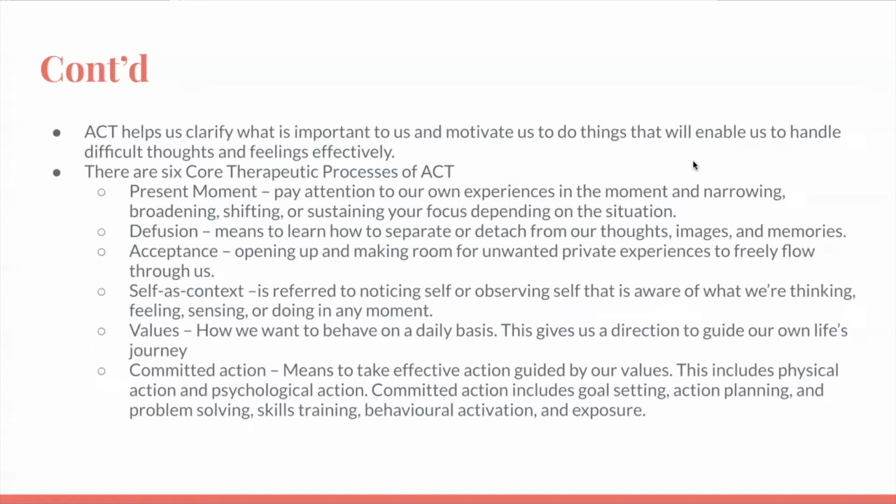Self as context is usually referred to as noticing self or observing self, that is aware of what we're thinking, feeling, sensing, or doing anything in the moment. Values, how we want to behave on a daily basis. This gives us a direction to guide our life's journey.